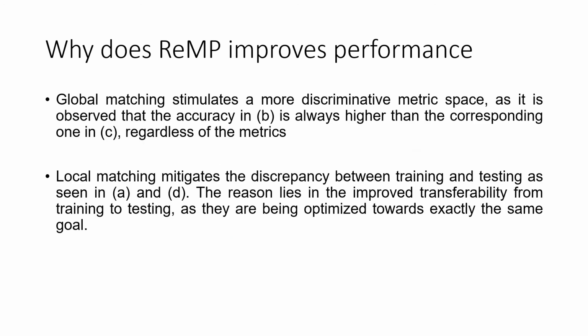In conclusion, global matching stimulates a more discriminative metric space, as it is observed that the accuracy in B is always higher than the corresponding one in C, regardless of the metrics. Local matching mitigates the discrepancy between training and testing, as in A and D. The reason lies in the improved transferability from training to testing, as they are being optimized toward exactly the same goal.